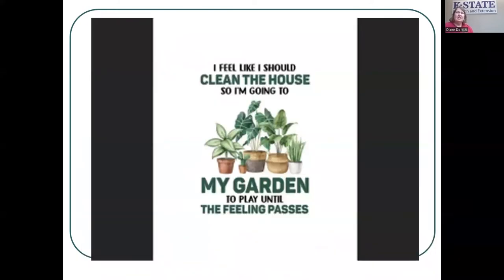Sometimes I feel like I should clean the house, especially now that I am retired. I think I'm going to go through every closet and every drawer. But as soon as I get that idea, it goes away real fast and I go outside. Even if it's just to walk around and look for a weed, I'd much rather do that. And it's so exciting because you never know. Every day something new pops up. Every day something new blooms. And so it's always fun to be out and about.